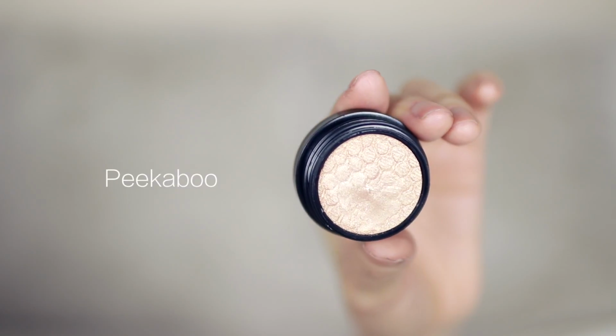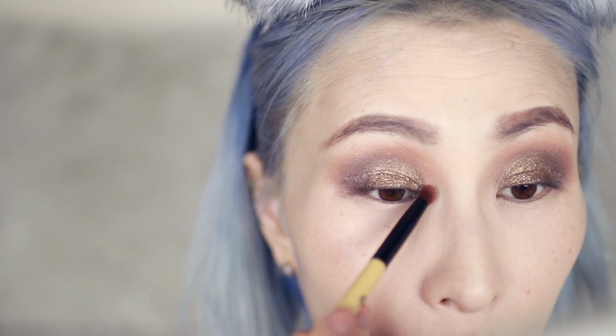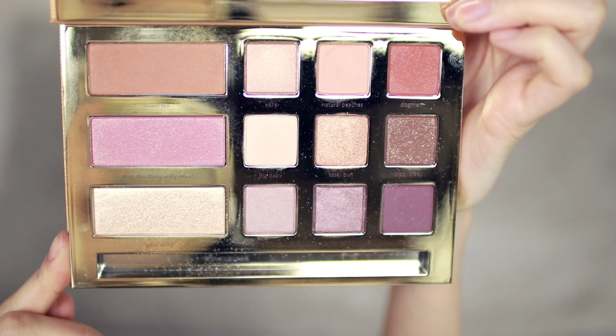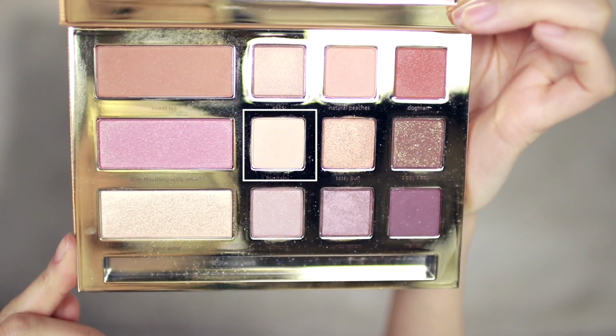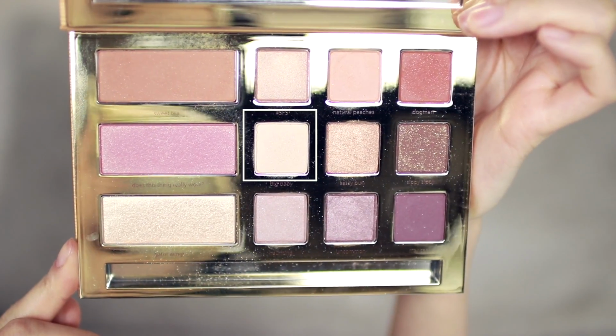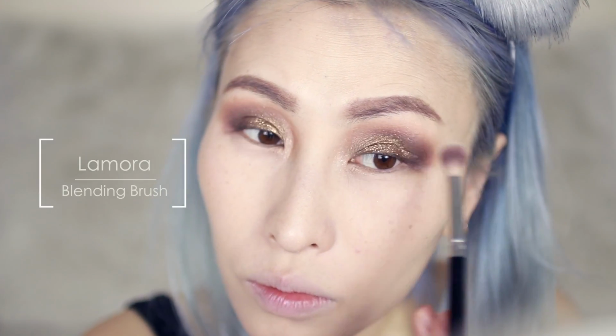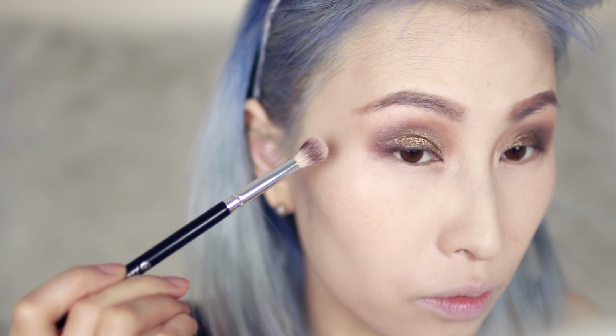Going back into the Colourpop collection using this shimmering champagne shade, I'm just going to highlight the inner corner of my eye as well as dragging it slightly onto the lower lash line. And then using a matte highlighting shade called Big Baby from the Tarte Swamp Queen palette, I'm just going to sweep that all over my brow bones. A matte highlighting shade is always my favourite to highlight my brow bone area.